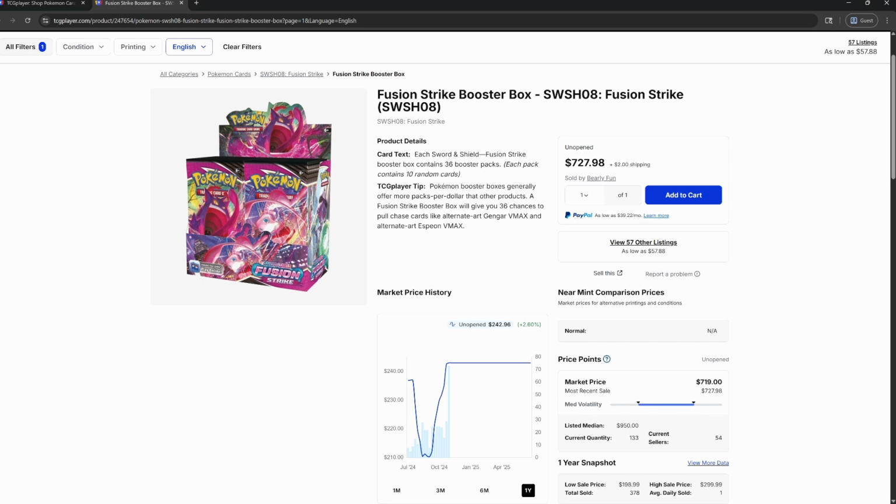Every vendor I went to said Fusion Strike was sold out. You could still find Lost. You could still find Brilliant. I could still find Crown Zenith. I could find Evolving everywhere. For some reason, Fusion Strike could not be found anywhere.